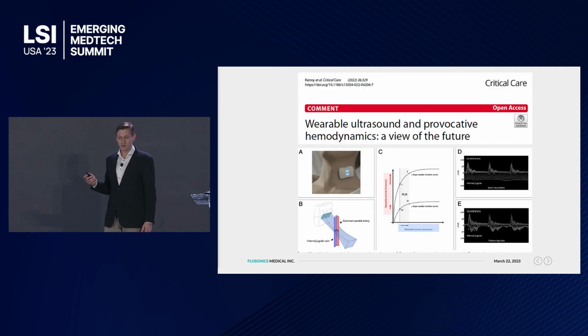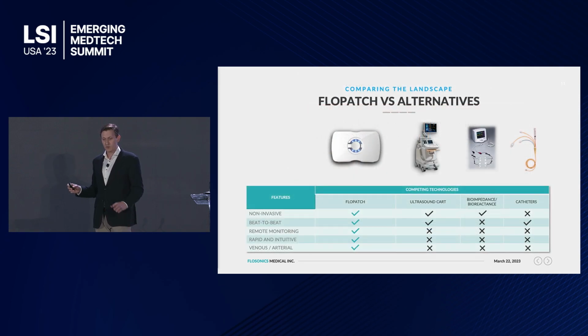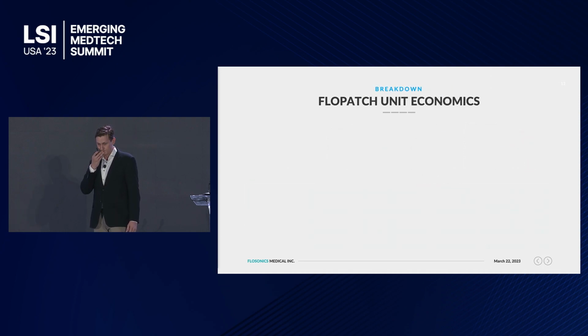There's been a lot of excitement about FlowPatch. A technology highlight was recently published in Critical Care titled "Wearable Ultrasound, Provocative Hemodynamics, a View to the Future." When we built and designed FlowPatch, we wanted to combine the best of all of the current technologies and make them available to use at the bedside. FlowPatch is non-invasive, it's beat-to-beat, it enables remote patient monitoring, it's cloud-connected, it's rapid and intuitive. As I just mentioned, it provides a view to both the venous and arterial systems.